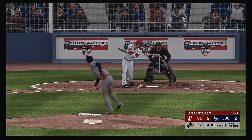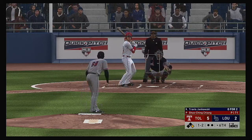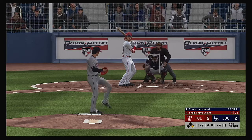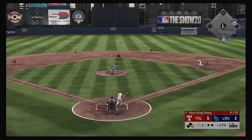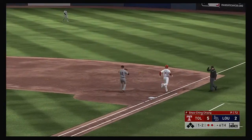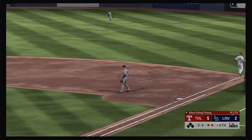Now the 1-1 pitch, and it's fouled away. 5-2 is our score here in inning number six. Ground ball sent back up the middle. He'll go to the bag for one. On to first, a double play.